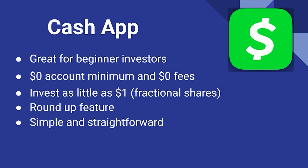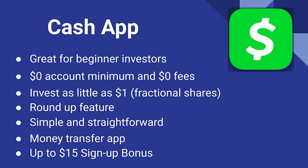They also do have a roundup feature, very similar to Acorns. You can actually go ahead and invest that spare change with anything you use from your Cash App debit card. It is very, very simple and straightforward. There's not a lot of information on the app itself, so you do kind of want to go at it with a learning from other websites sort of deal.